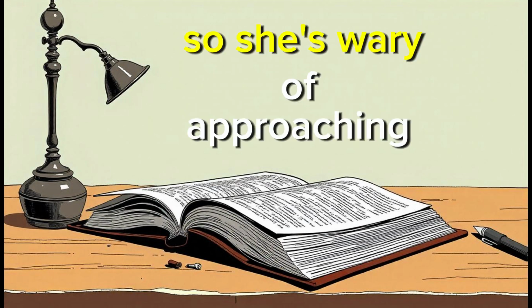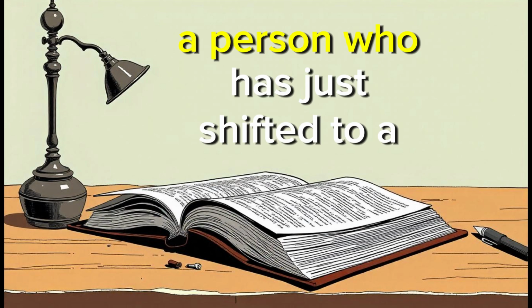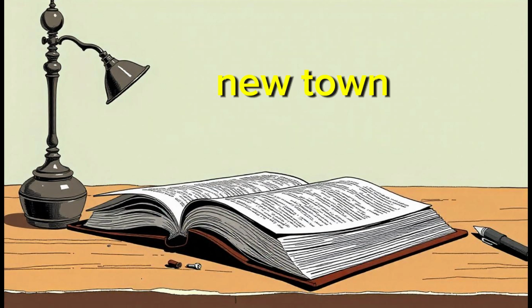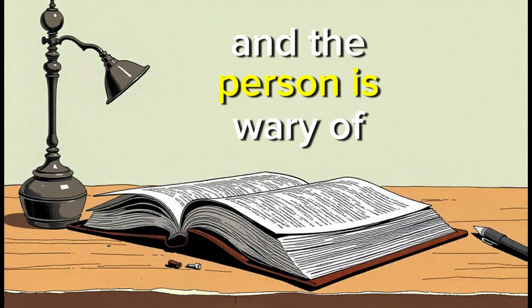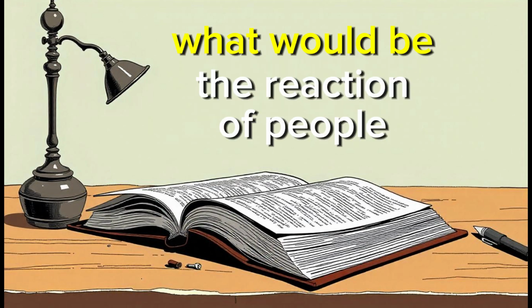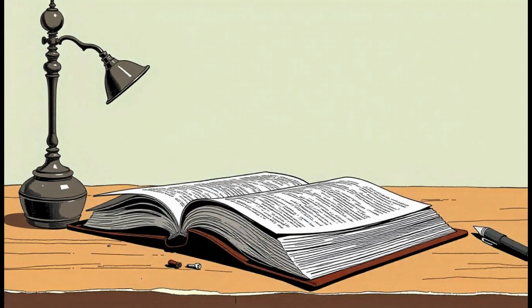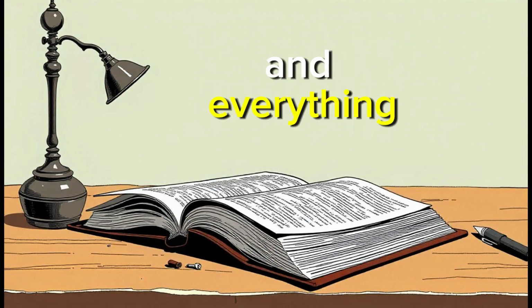So she's wary of approaching new people in the town, a person who has just shifted to a new town, maybe because of the job, and the person is wary of approaching the people because they don't know what would be the reaction of people. What would they say? She's wary of the particular situation and everything.